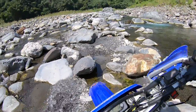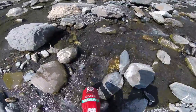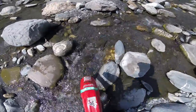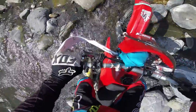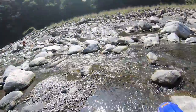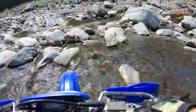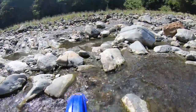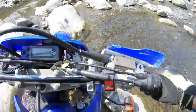I picked my way through this fairly quickly. It took Vehan some time, and he kept digging holes with his tire. These sharp turns and slick rocks are scary.